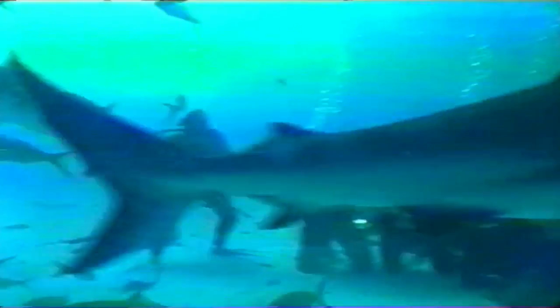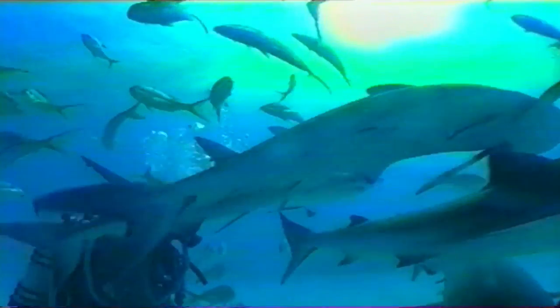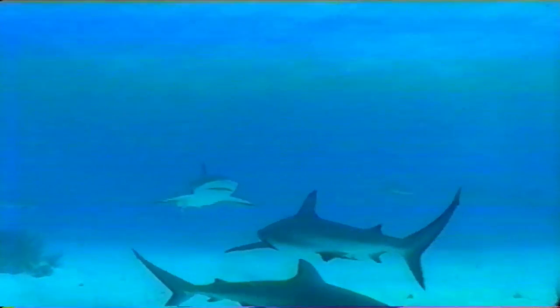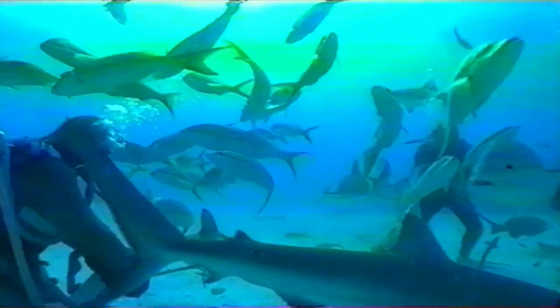Their greatest sense of attraction is smell. They can detect 1 part blood in 1 million parts water. After the sharks feed, they sometimes try to get back to the food and swim right over our heads within inches. The small yellowtail fish are also trying to grab what's left over. Additional sharks are coming in for the feed. We're in about 50 feet of water, and the visibility is about 60 to 80 feet.